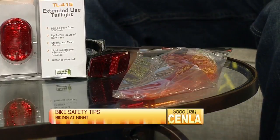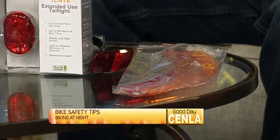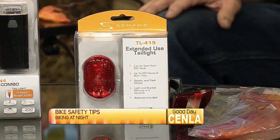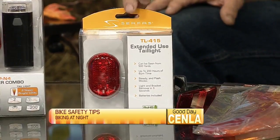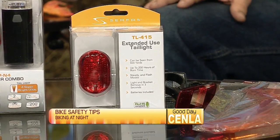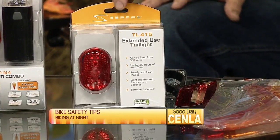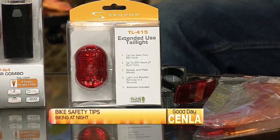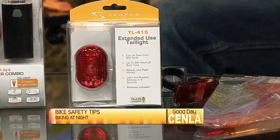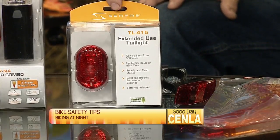So if we're going to ride at night, then we would want to look at a battery operated flashlight, headlight, or tail light. What we've done here is taken a more positive approach to our safety by having a light that actually works regardless of whether a light is shining on it or not. This is what we call a see-me light. You're riding in an area where you can see, but you want cars to see you.